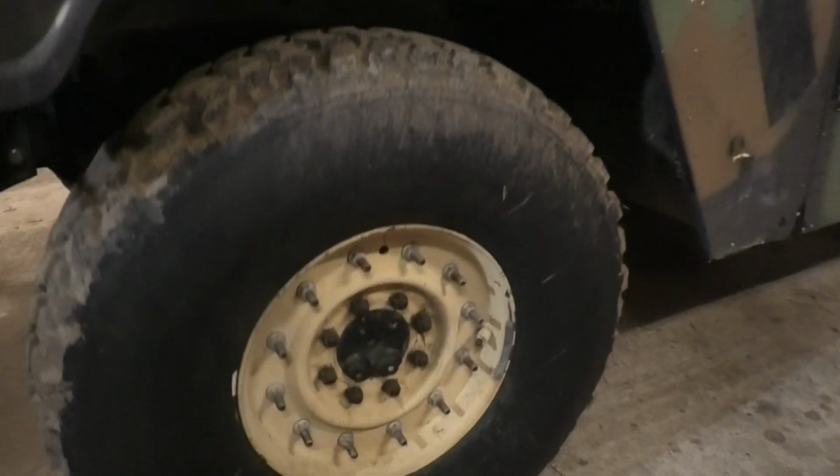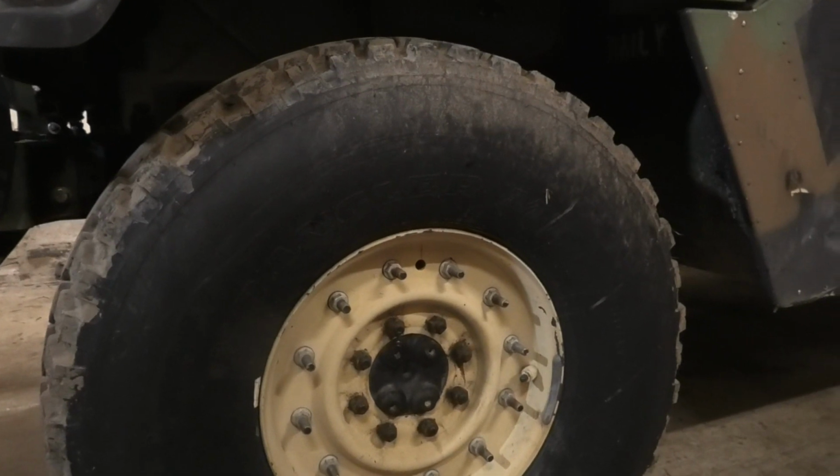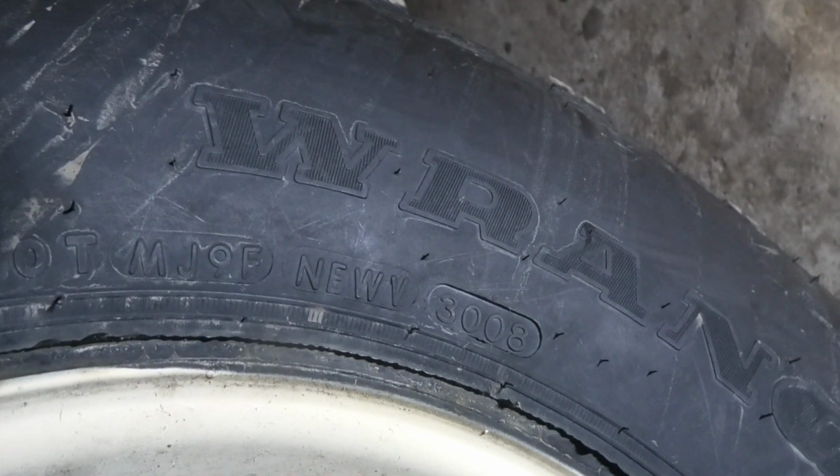And the tires, I did fear that they would be really old and dry rotted, but these all look really good. They're all date marked 2008, so they're not new, but they're in really good shape.